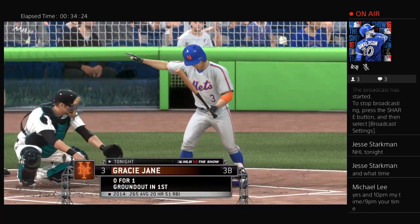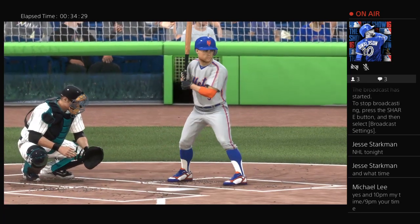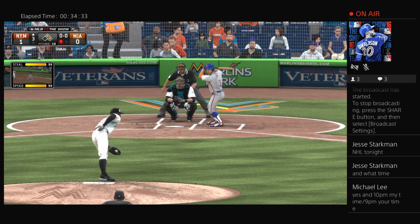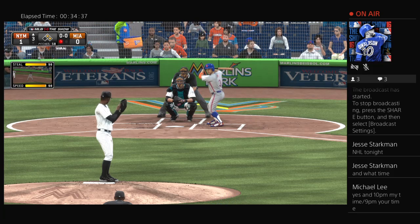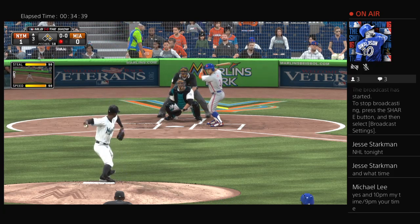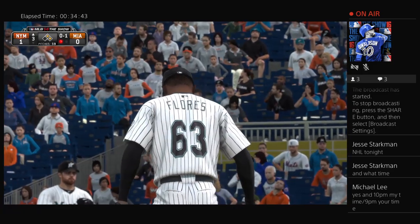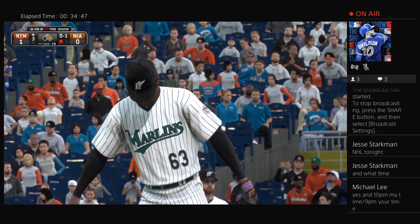Number 3 will dig in. 0 for 1 here in this one. Let's go. And he gets ahead 0-1. Yeah, and with 2 on now following the walk, he needed to jump ahead of the next guy, so that's a good way to start out.